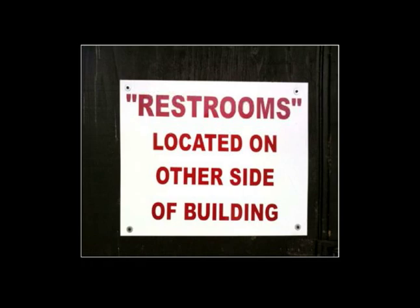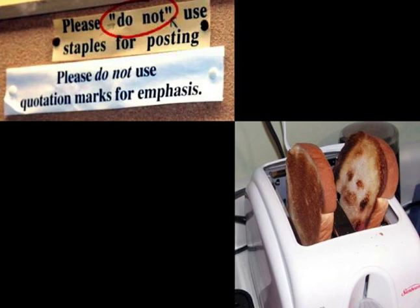The quotation marks used here make one wonder if the restrooms on the other side of the building, are they really "restrooms"? Unnecessary quotations are also called scare quotes. They're usually used by writers when they're expressing a skepticism about something they're reporting. A good example of this is the piece of bread popped out of the toaster with a "perfect" likeness of Abraham Lincoln.